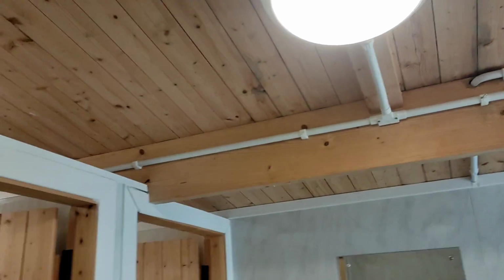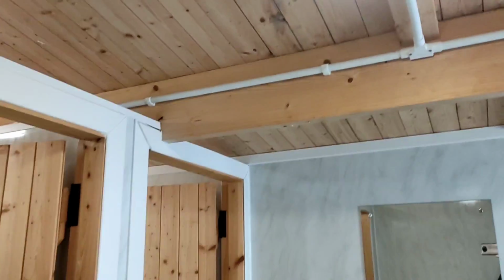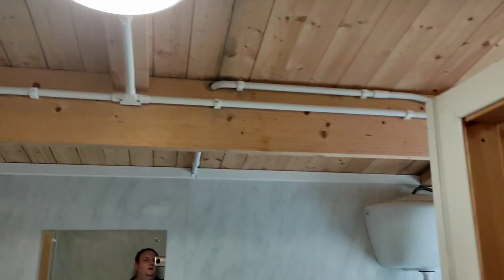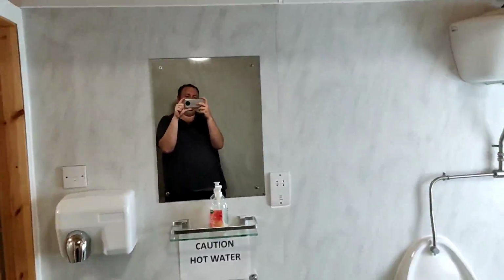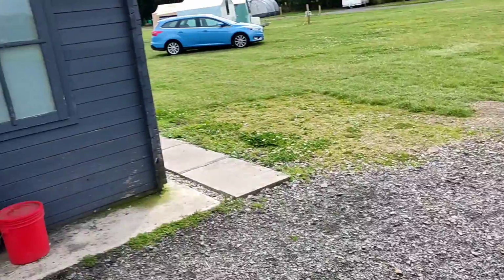Look at these ceilings, I love it when you get ceilings like this. And it smells really solid, like pine. It smells lovely. So I'll get back to you all in a bit because I think Chris and Sam are here now. So I'll see you in a minute. Oh, just quickly before I see them.